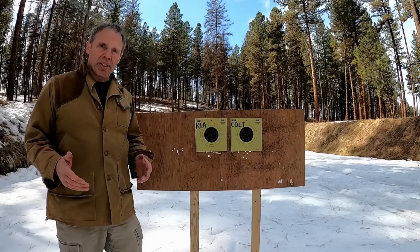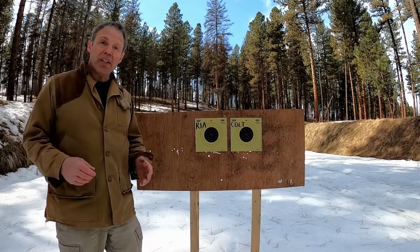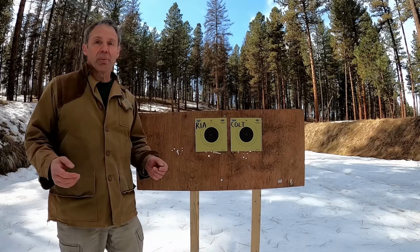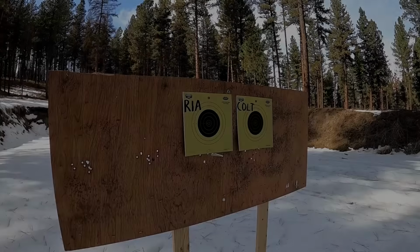The first thing I want to discuss is accuracy. I'll go back 15 yards and shoot the target on your left with the Rock Island, the target on your right with the Colt, and we'll see how the groups compare.